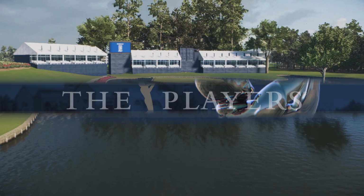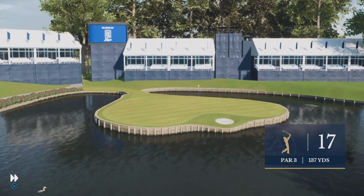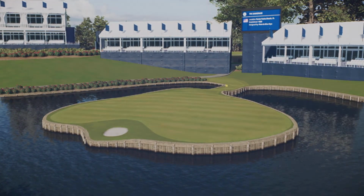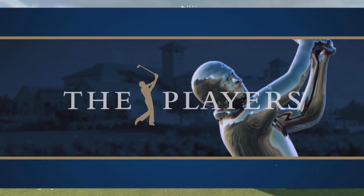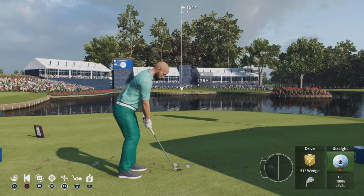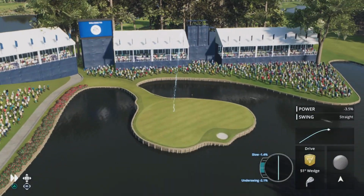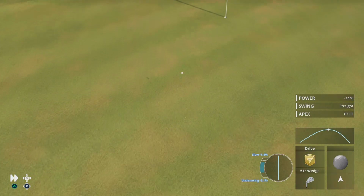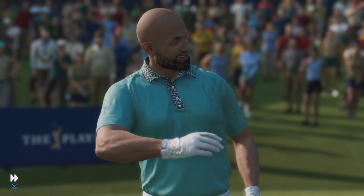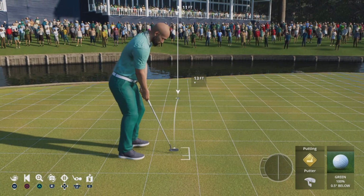Everyone who's been there will tell you the walk from 16 green to 17 tee is one of the nervier walks you will ever make in this sport, and for good reason. Well, I mean, there's nothing like this shot at 17 here. The island green, that ball's in the air. Two ways it can go, wet or dry. You're dry, and you're pretty happy.